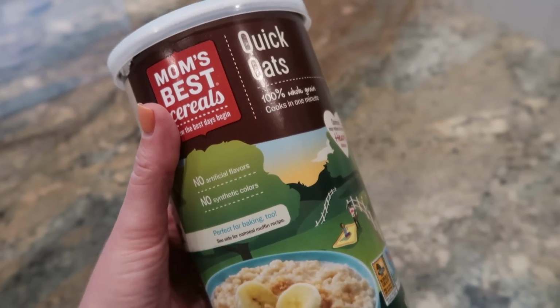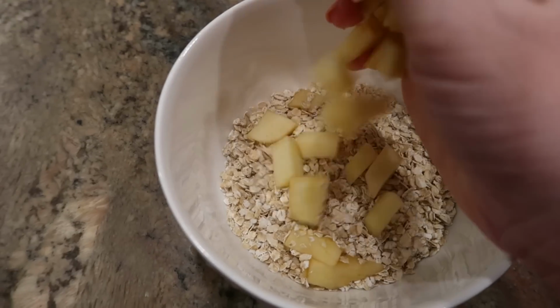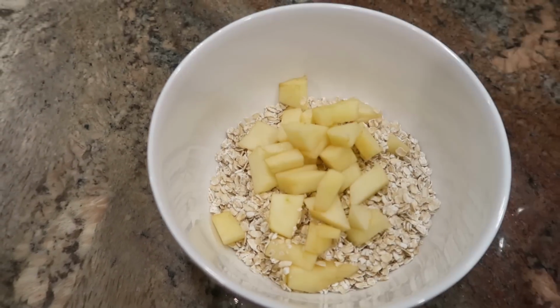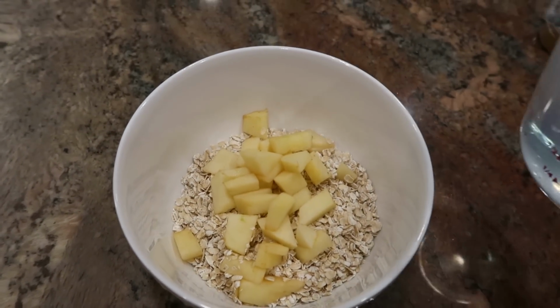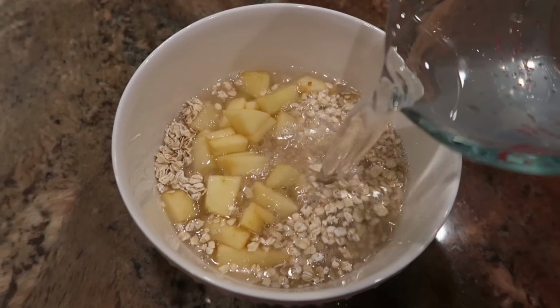When it comes to cheap breakfast options, I feel like there is not another option that's as cost effective and as versatile as oatmeal. I mean, you can do so many different things with oatmeal. You can use all kinds of different toppings. You can make it hot, you can make it cold, you can turn it into smoothies. Sometimes you can make it into baked oatmeal or muffins.